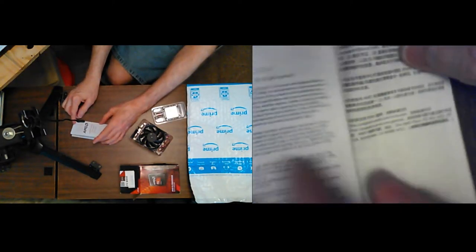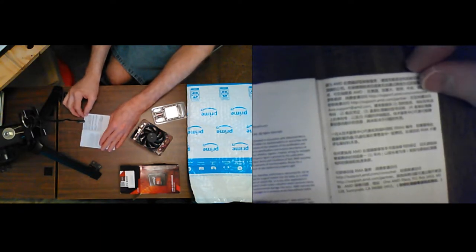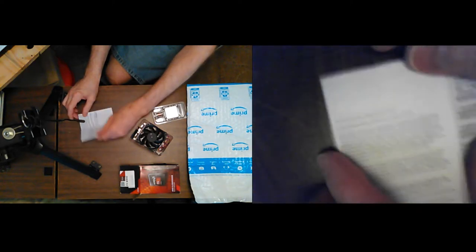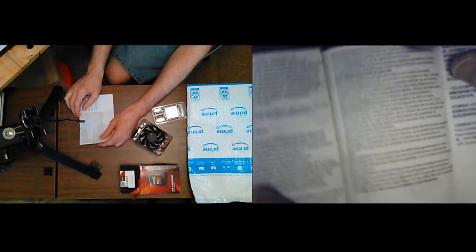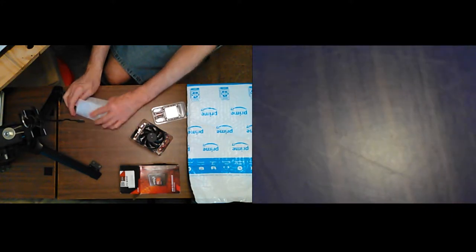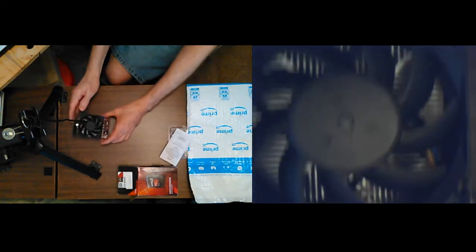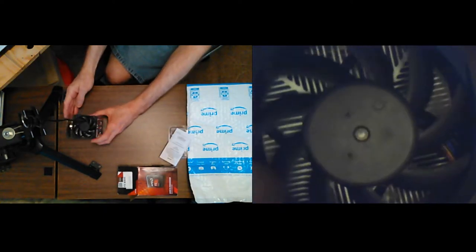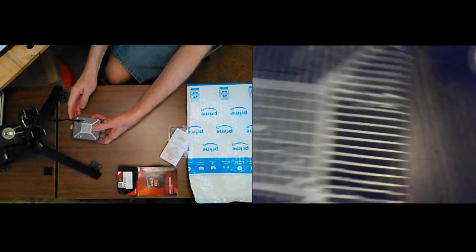It's got a manual that came with it, and the words are so tiny. Look at that. That's not even close enough and big enough to read. The whole thing's like that. There are different languages on each page. I looked at it with this and with the magnifying glass, and I thought it didn't come with a CPU fan or cooler or heat sink, but it did. It came with that.